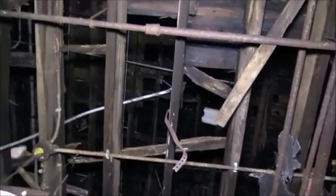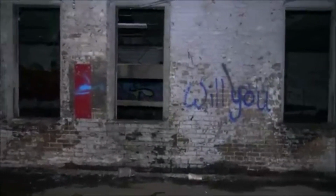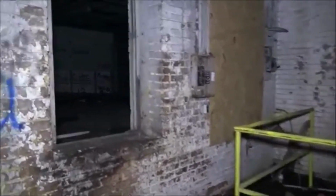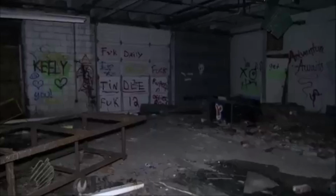You can see the floor's gone up above me. It just goes straight up to the roof. This place was very dangerous, especially to go upstairs. I don't know that I went up the stairs in this video. I know I did a live stream here right after this with James and Tim. And James and Tim went all the way up to the crow's nest, which is a little crow's nest up in the very top. You can seek out their videos if you want to see that.